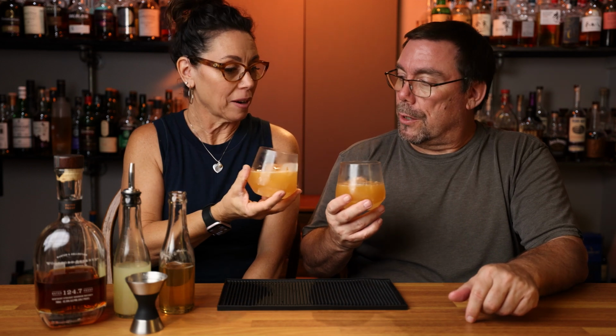I think a couple of people had mentioned a Gold Rush. We both love honey, and we both think the honey and lemon go really good together. All right, let's give this a try. I'm excited. The Gold Rush is a refreshing summer drink, and that's why I chose it.